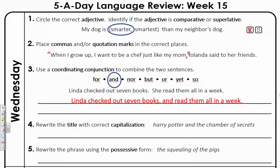Speaking of Harry Potter, the title this week is the book that I'm currently reading, Harry Potter and the Chamber of Secrets. Well, we know that Harry Potter is the character's name, so both of those, that's a proper noun, both of those need to start with a capital letter. We can leave alone "and" and we can leave alone "the." We never capitalize those in a title unless they're the first or the last word. Chamber is definitely an important word that should be capitalized. "Of" we can leave alone, but Secrets is the last word and it's important, so we should capitalize that too. Here is what the title with correct capitalization would look like. Okay, make sure yours looks like that too.